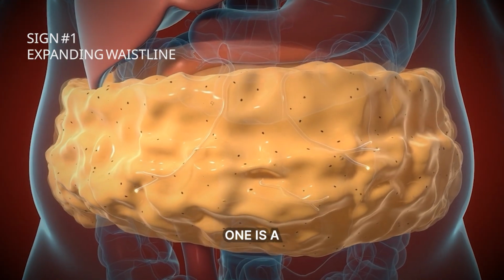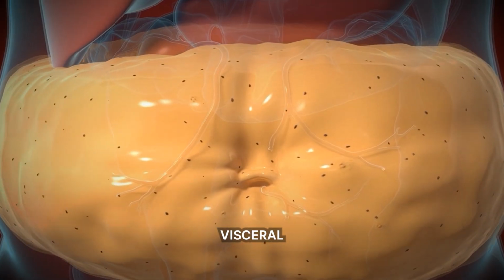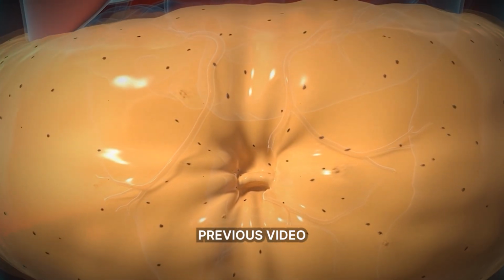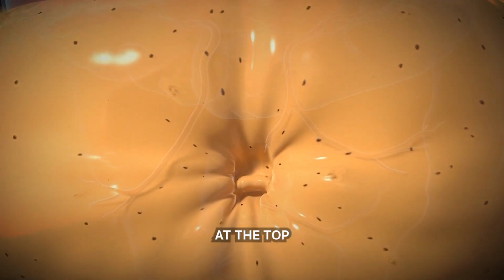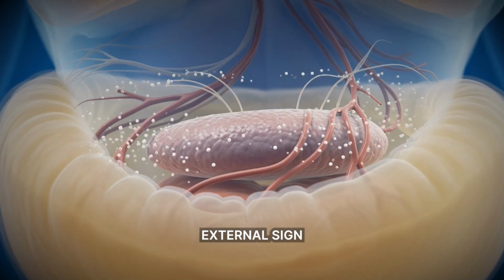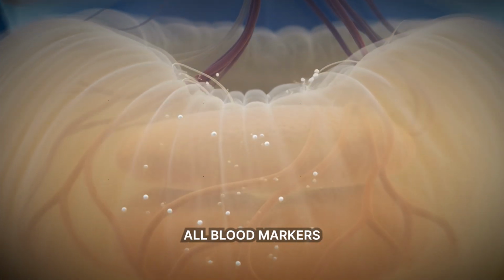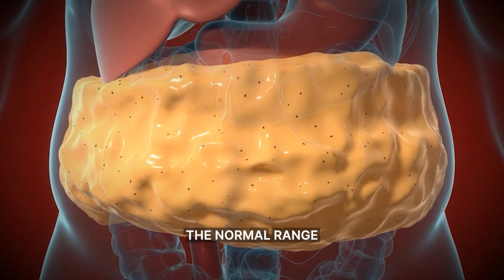Sign number 1 is a thickening waistline that resists your efforts. We discussed visceral fat in detail in a previous video, but it belongs at the top of this list because it is often the earliest and most visible external sign that insulin resistance is developing, even when all blood markers are still in the normal range.